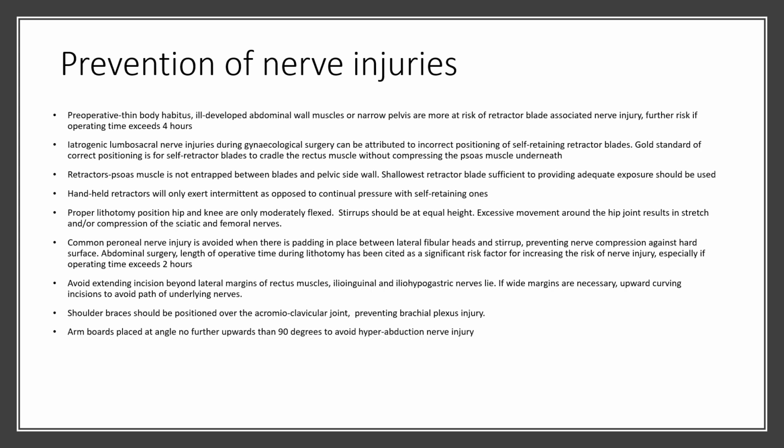Iatrogenic lumbosacral nerve injuries during gynecological surgery can be attributed to incorrect positioning of self-retaining retractor blades. Gold standard of correct positioning is for self-retaining blades to cradle the rectus muscle without compressing the psoas muscle underneath, so the psoas muscle is not entrapped between the blades and the pelvic side wall. The shallowest retractor blade should be used that allows for adequate exposure. Also, retractor blades that are held by a person are monitored and apply only intermittent pressure, unlike retractor blades that are self-retaining and can apply lots of pressure.